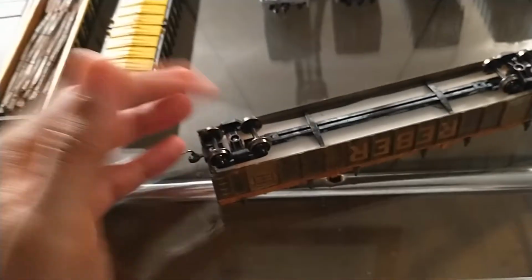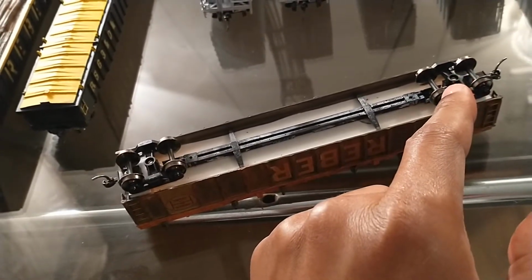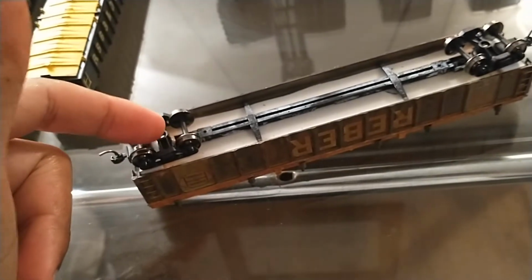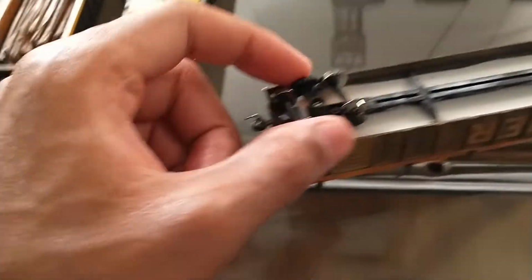So I had to figure out how to mount these trucks to this car. First, I was going to mount them to that, but the car would have sat too low, and the wheels would have been touching this part here. So I had a Red Caboose boxcar kit, and I took the truck bolsters from that kit, cut them down, flipped them upside down, and used the guide pins, I call them now, guide pins on this Atlas car, to mount them to this car so that I got the correct height to mount the Atlas trucks.